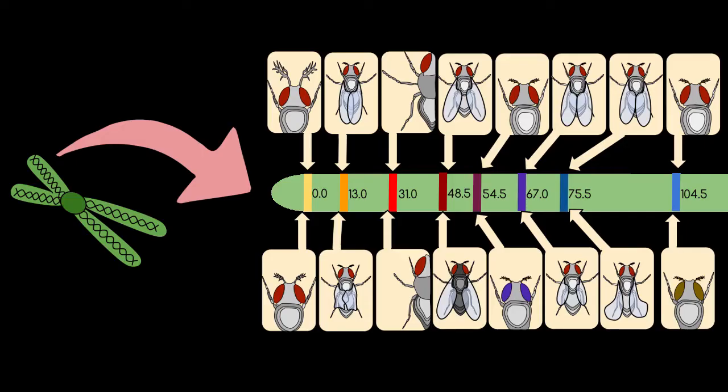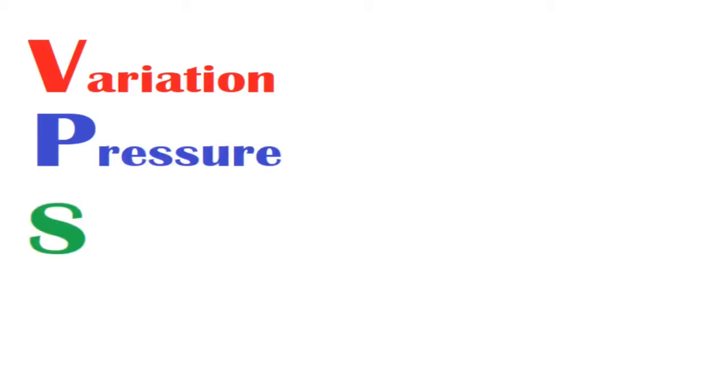So what does this mean? Well, I like to think of it as nature's greatest miracle, natural selection. It's a slow, arduous process, but it can have spectacular results. The way to look at it is something I call VPS: variation, pressure, and selection. Variations in an organism's genome are mostly bad, but some can be really good.